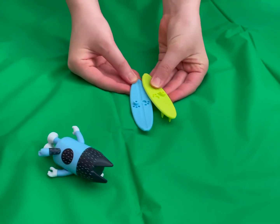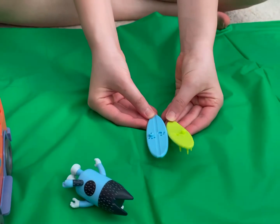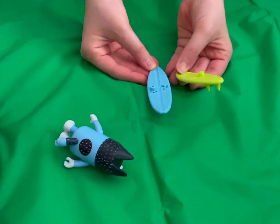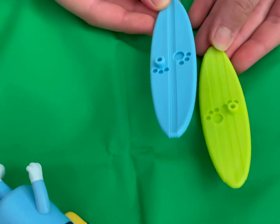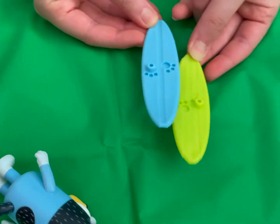People at home, which one's your favorite surfboard? The green one or the blue one? Comment down below. I think I would have to go with the blue one, people at home.